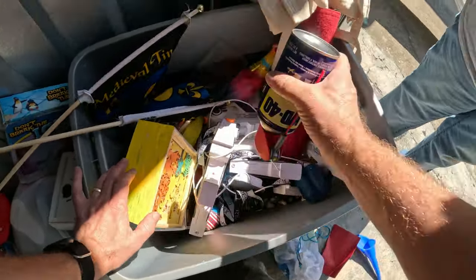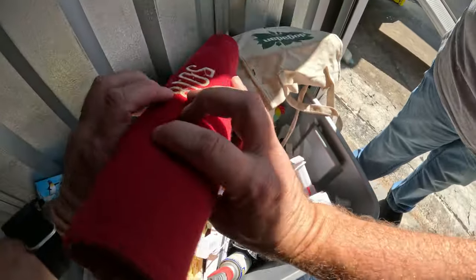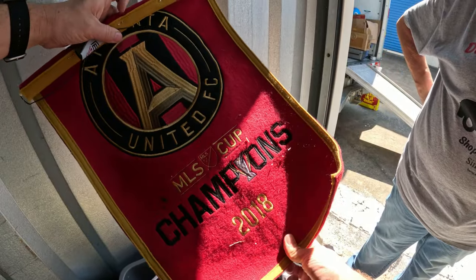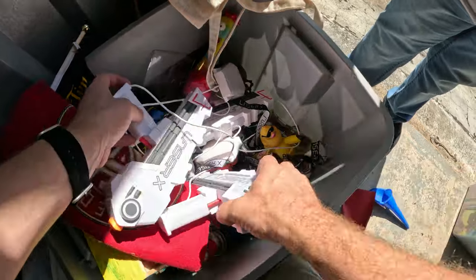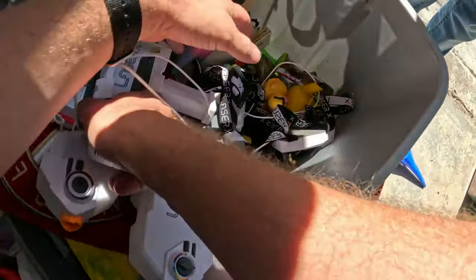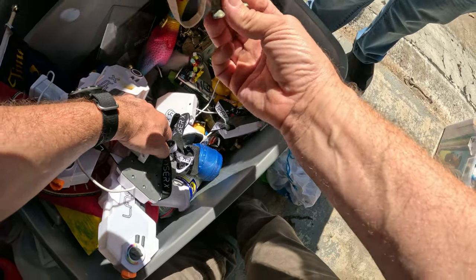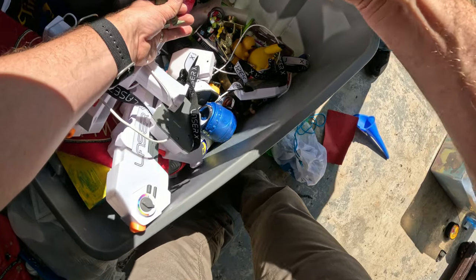Okay, laser tag. That thing's full right there. WD-40. It's a little dartboard or what is it? Nope, it's an Atlanta United little banner. But that's all laser tag. Down here we got another. That's the same one right there, and that was in there. That's a Funko. Here's another Funko.